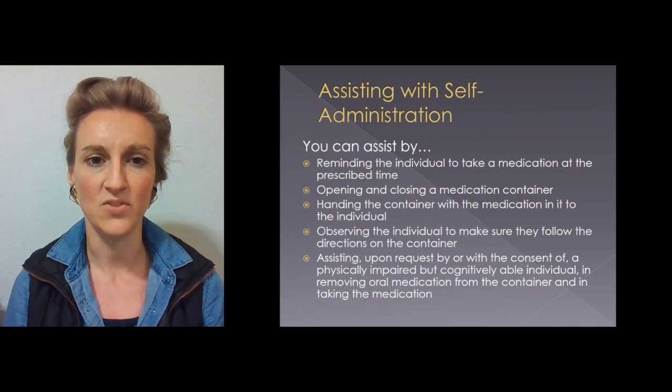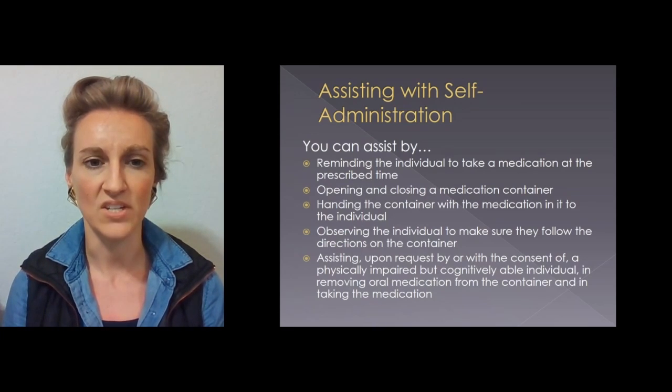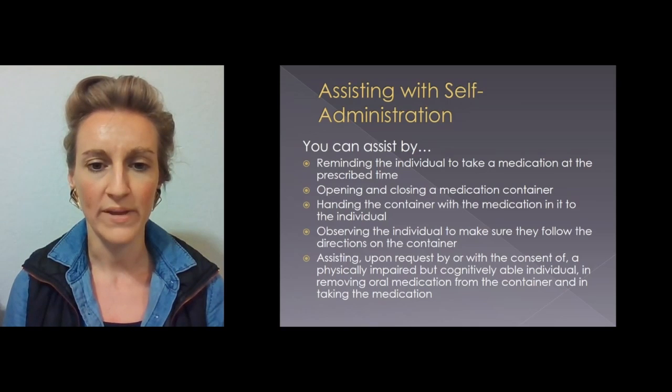Assisting with self-administration. You can assist by reminding the individual to take a medication at the prescribed time, opening and closing a medication container, handing the container with the medication in it to the individual, observing the individual to make sure they follow the directions on the container, assisting upon request by or with the consent of a physically impaired but cognitively able individual in removing oral medication from the container and in taking the medication.